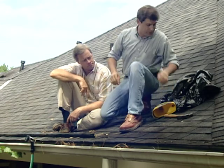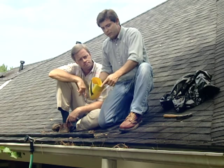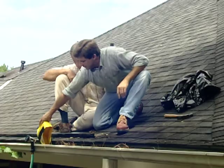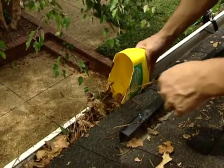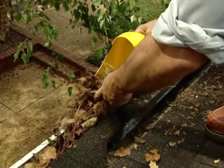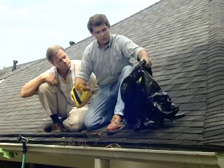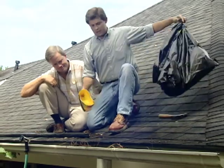Here's another alternative though. Take an old antifreeze jug, cut it in such a manner that you've got no lip on the front, but a nice little scoop. And what we're going to do, reach right in. We'll let that clean it out for us. Now, rather than drop it down here and clean it twice, bring a garbage bag up there with you. You'll only have to clean it once.